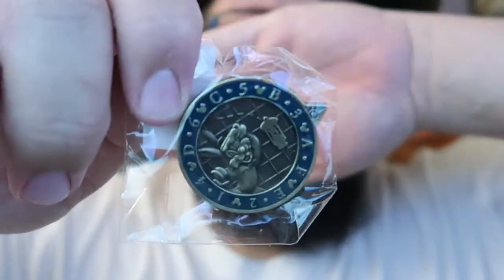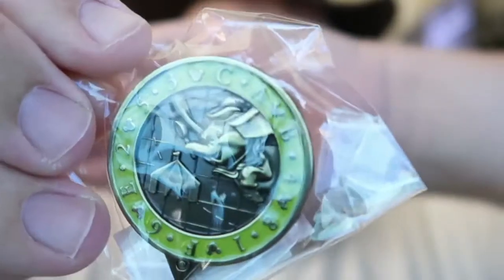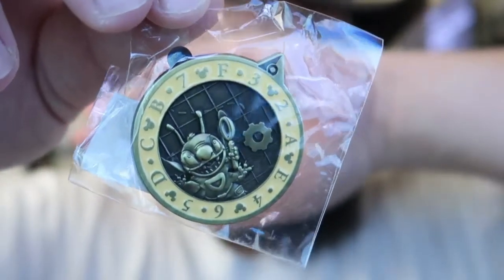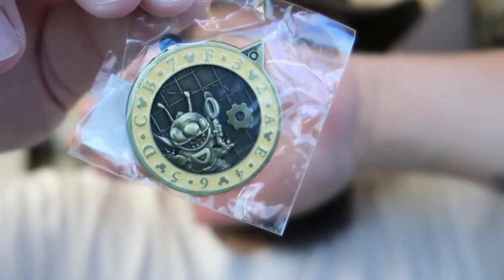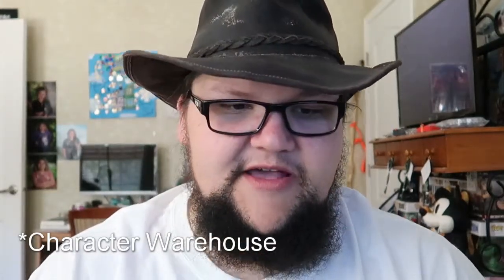So you've got Br'er Rabbit, Dumbo. There was also one of the hippos from Fantasia. I didn't get that one. I ended up getting two of these. And then Stitch. That's it. That's all we picked up from the Disney store specifically.